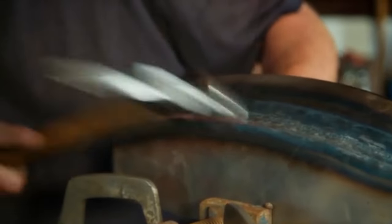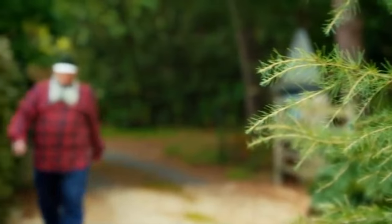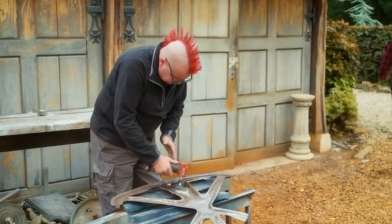From copper to steel and everything in between, his mastery of metal makes him a valuable asset to any dealer. And today, Shere Khan is about to arrive with a new project. So Shere Khan, he buys from everywhere. He buys from all over Europe, all over England, and so you never know what you're going to get. It could be anything.